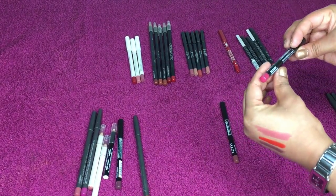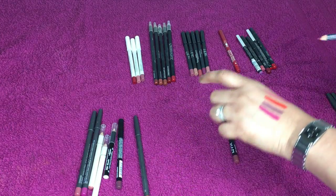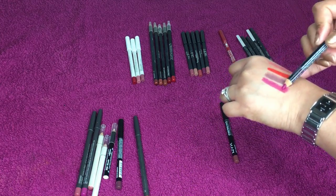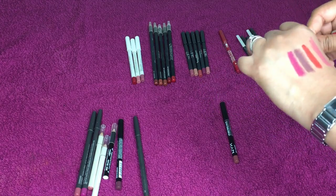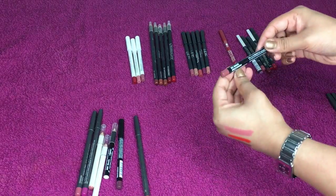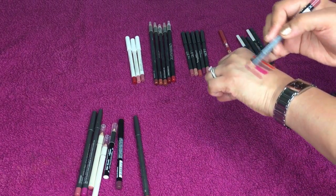This one is called Bloom, and this is the second one that I've purchased, so I'm definitely keeping this, and it kind of reminds me of that magenta color, but it just feels a bit more wearable, so I'll probably keep this one instead of the magenta color by MAC. And then the last one is Mauve, and I have used this one quite a few times because it's a really nice nudie brown color, so I'm definitely keeping this one too.